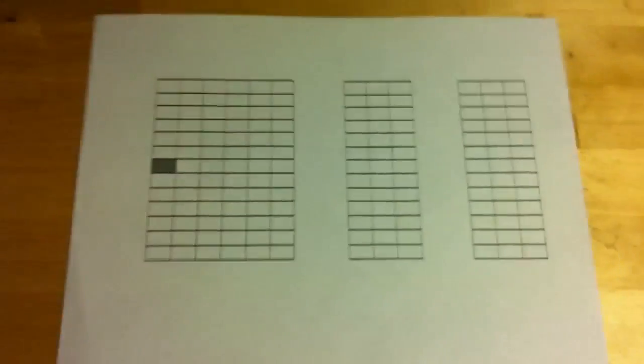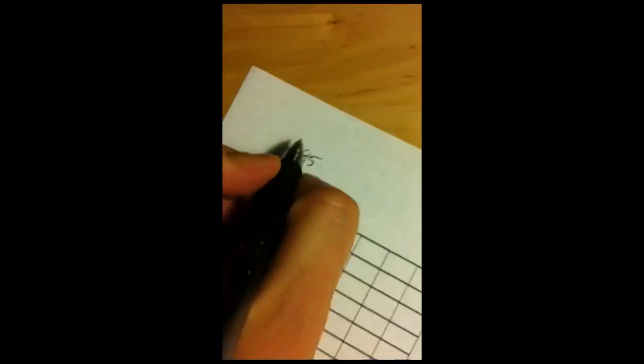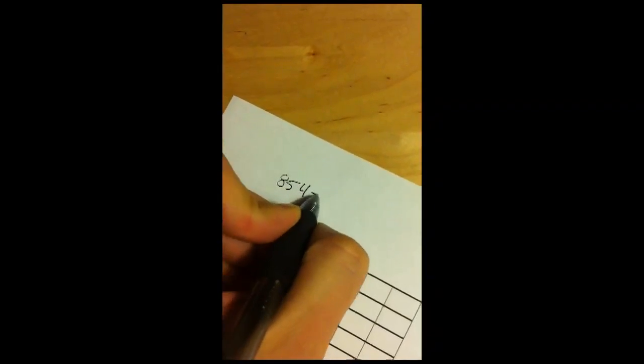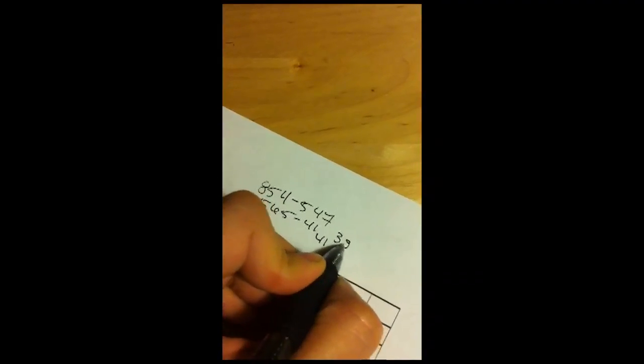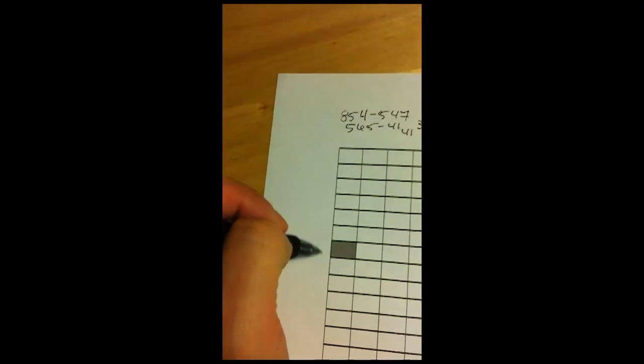Okay, so we're going to start on this one. You can also free draw this, but this is where I want you to start to learn it. Okay, so let's go ahead and plug this in. So up here for learning purposes, let's write that phone number, 854-547, 565-4141, 3860. Okay. So here, what you need to know is you need to learn the order of the organs.